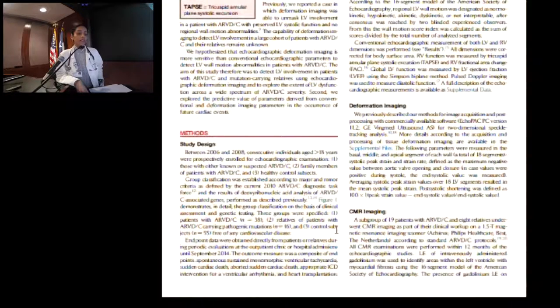In this case, they were looking at the LV as a focus, and after that, the RV function. What about the 18 segments? In terms of the LV, is that the question? How do they separate the 18? As far as I'm aware, whether apical, mid, or basal, the standard 18 segments was what they were going by for this.